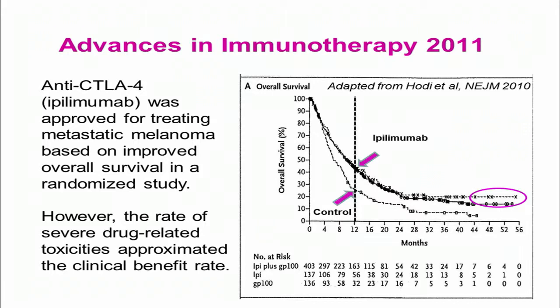And here I'm showing you the pivotal graph from that trial, in which you can see that patients receiving anti-CTLA-4 had much improved survival compared to the control group that was receiving a peptide vaccine. Also notable is the tail on this curve, which is plateauing at about 20% overall survival. These results from the 2010 New England Journal paper by Hodi and colleagues have recently been updated. Many of these patients are still alive 10 years later, and so it appears that that tail on the curve maintains itself for a very long time.